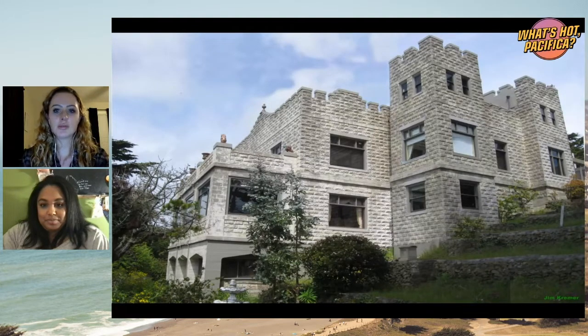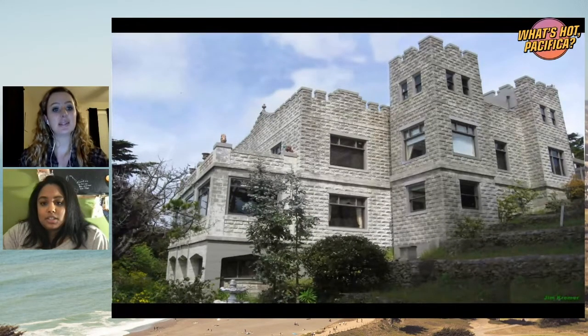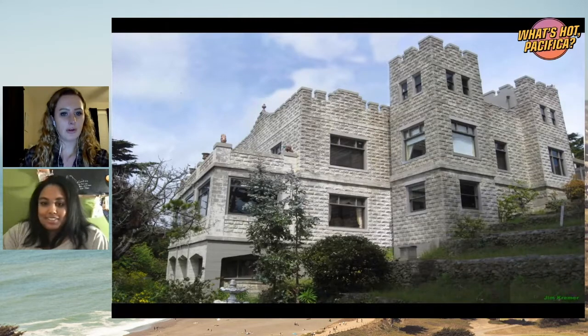McCloskey erected the castle by the sea as a safe haven after his San Francisco home was severely damaged in the 1906 earthquake. With its century-long reputation as a speakeasy and a brothel and Coast Guard barracks during World War II.